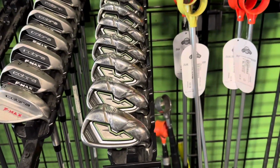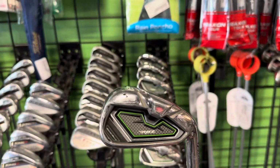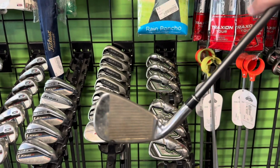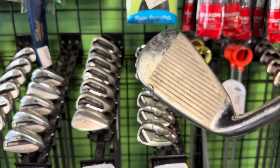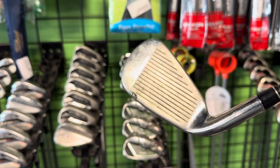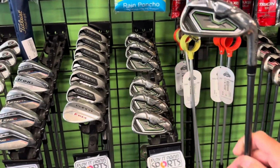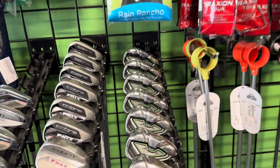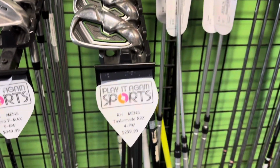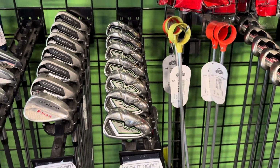Now, speaking of legendary, these are icons right here, the TaylorMade Rocket Balls. These are some of the longest irons ever. Great launch, good forgiveness. This set's actually in pretty good shape. Just needs a little scrub brush, a little soap and water, because they're really in good shape. These are also in graphite shaft. They're M-Flex, which is a senior flex shaft, and graphite. 4-through pitching wedge, $299. Guys, that's impossible to beat.